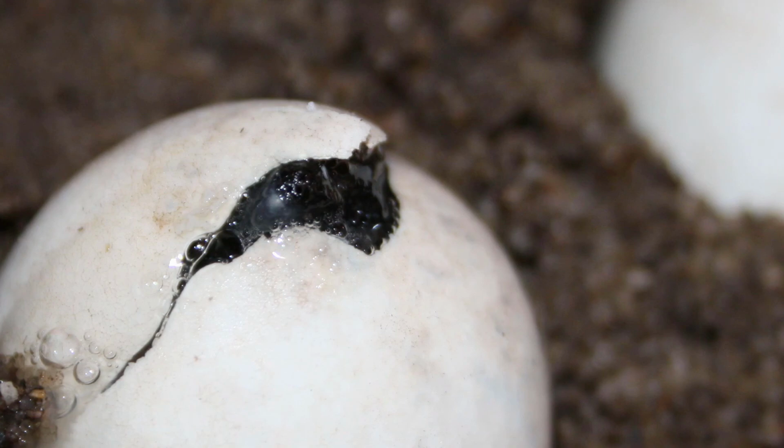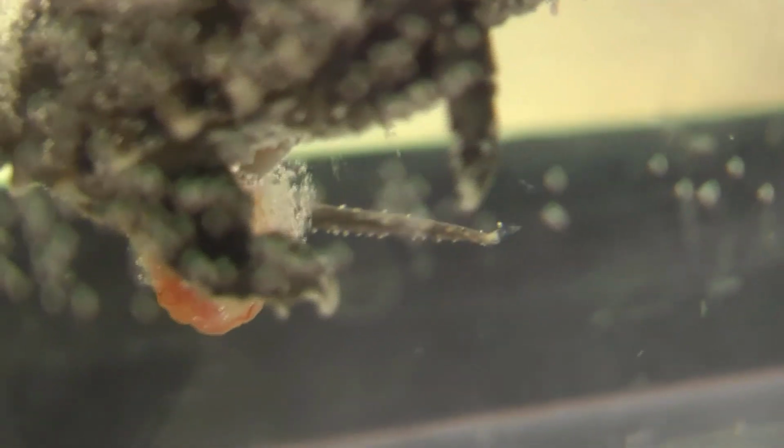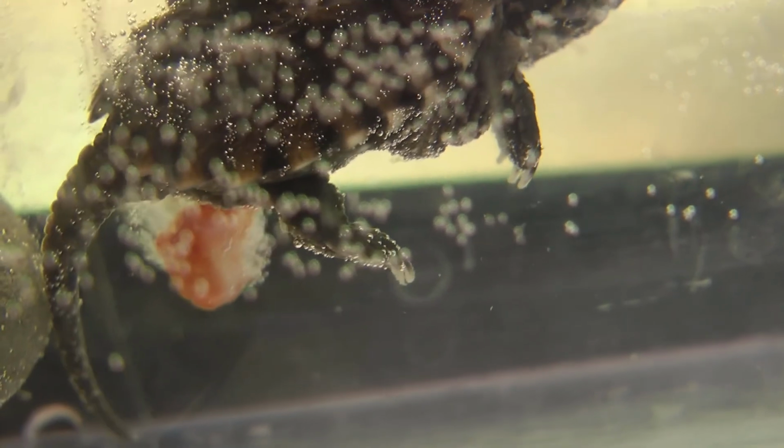You see the little fella sticking his nose out here. Again, it was an amazing experience. This is in the tank that I set up for them. And there's the remnants of what was attached to them in the egg.